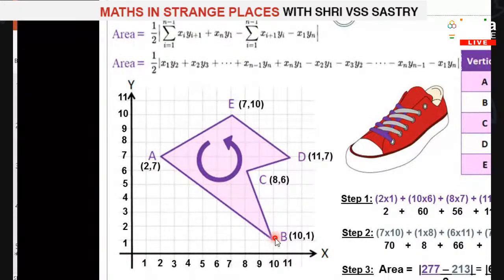Here is a simple irregular polygon I have shown. Imagine this, abstract this more. So what is the area of a shape like this? He starts from here, A, B, C, D, E, and each has coordinates. A is (2, 7), B is (10, 1), then (8, 6), (11, 7), (7, 10). He lists them like this. So what does he do to calculate? Look at the crossing we have done here, the lacing. Similarly, he makes 2 into 1, 10 into 6, 8 into 7, 11 into 10. Similarly, 7 into 10, 1 into 8, 6 into 11, 7 into 7.